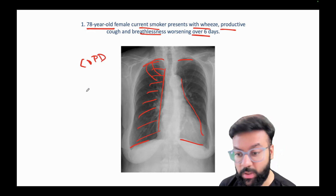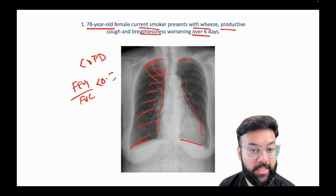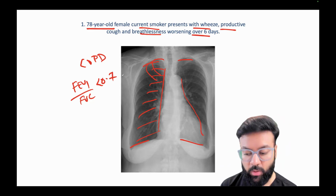And how do you diagnose? You have to get the pulmonary function test. Pulmonary function test will look for FEV1 by FVC, that should be less than 7, and depending on the FEV1 you can further classify COPD as per the GOLD classification. So this is a film of COPD.